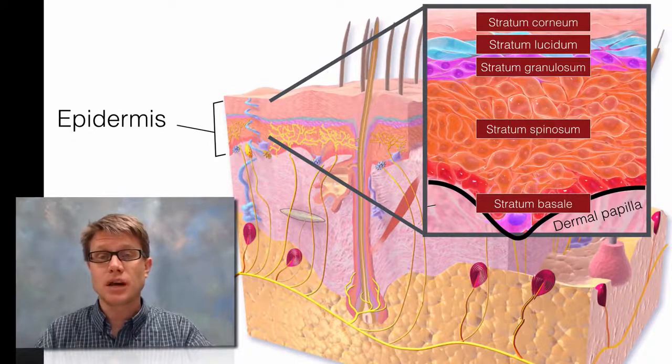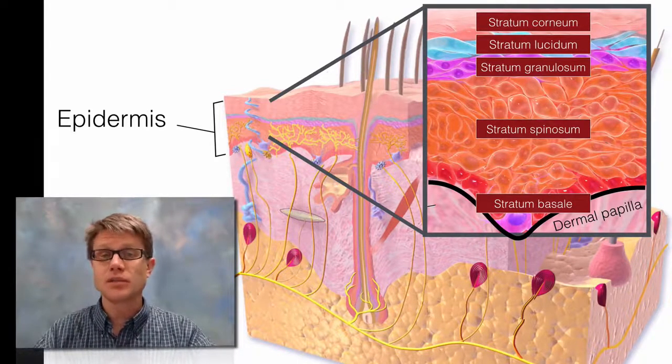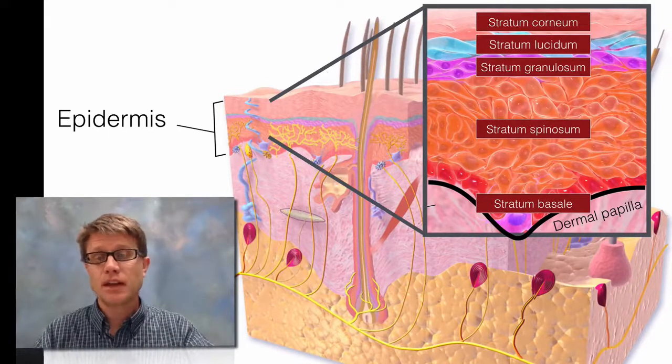And then we finally go up to the top, we have stratum corneum, and that's going to be these dead cells. And eventually those leave us, but they're replaced from cells right below it. Now that's a lot of stratum.